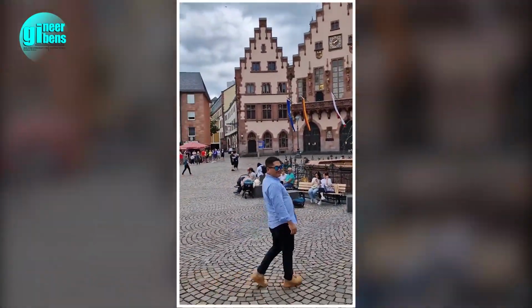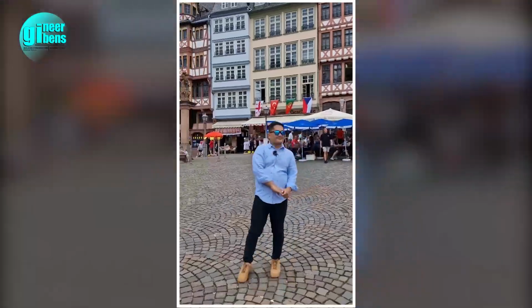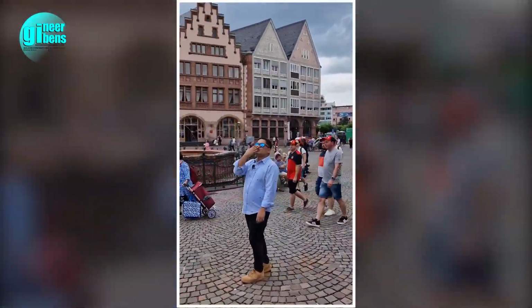That wraps up our tour of Romerberg, the historic heart of Frankfurt. I hope you enjoyed exploring this beautiful and historic square with me.